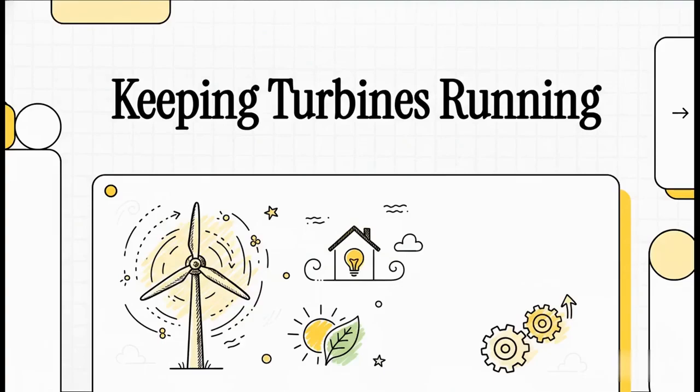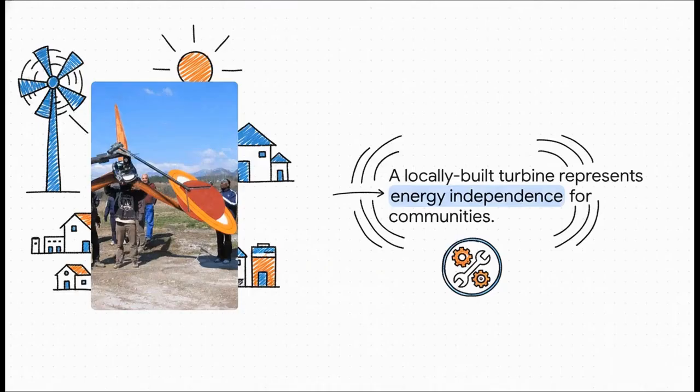Renewable energy. I mean, it holds so much promise, doesn't it? The whole idea of harnessing the wind, something you can't even see, to power our lives, it's just incredible. It's about clean energy for sure, but for a lot of people, it's about something more, real independence. And just look at this.